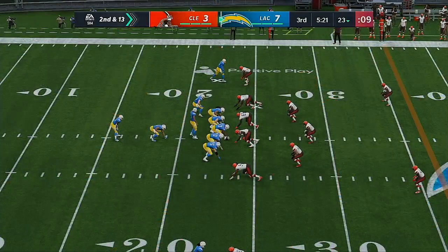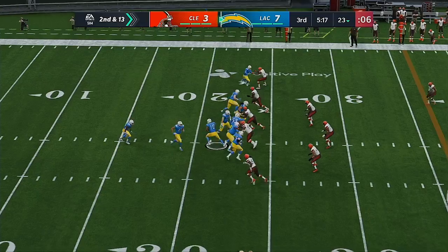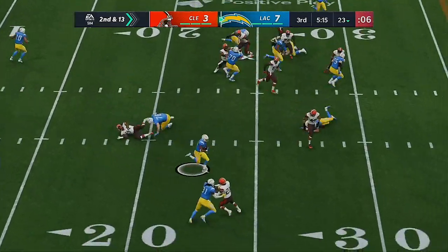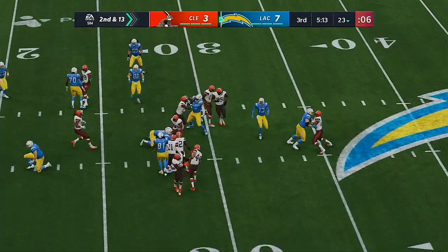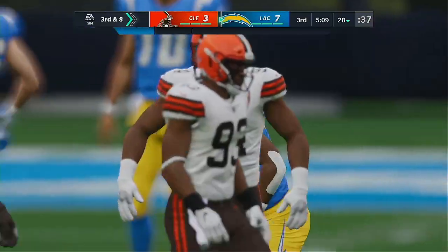Without a doubt, show them one thing, hit them with something else. So now they have to contend with second and 13 after the first down run goes backwards. Once more, here's Eckler. Calling a gain of six on the play. That'll bring up third and eight.